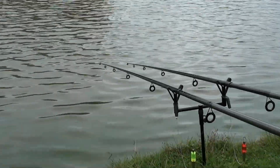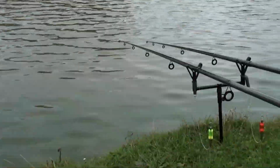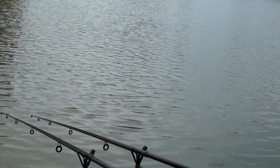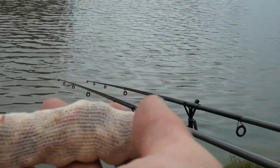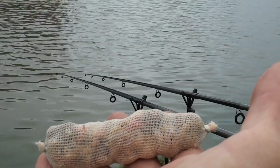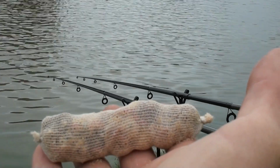Now the rod that I've got cast out at a bit more distance, I'm using some PVA bags, and I've got one made up just here. I've got some crushed boilie, some pellet, and a few maggots in there as well, so hopefully that's enough to ring the dinner bell and get the fish feeding.